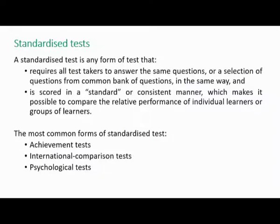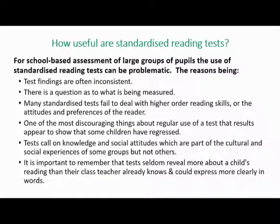Then another learning outcome is standardized tests. So being able to explain what a standardized test is, but also the most common forms of standardized tests. And then the question that remains is, how useful is standardized testing? You need to be able to draw your own conclusion from all of the information that is in the study guide. Is there a benefit to using standardized tests, or is there no benefit? You need to be able to give the facts, but also draw your own conclusion whether you think there is a benefit or not.